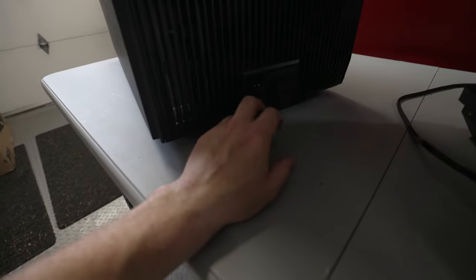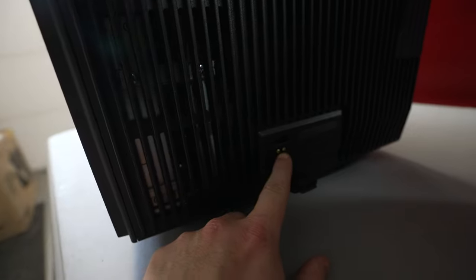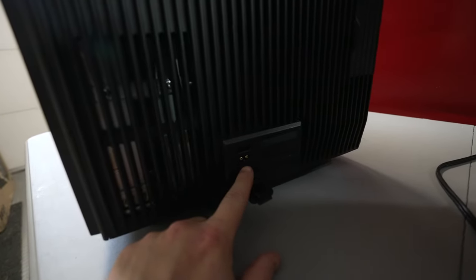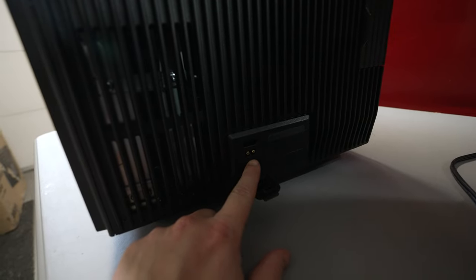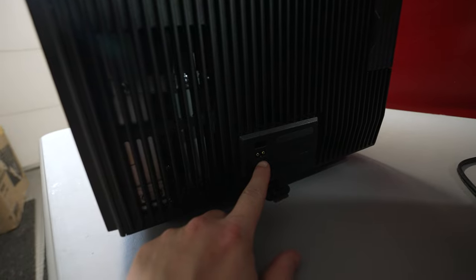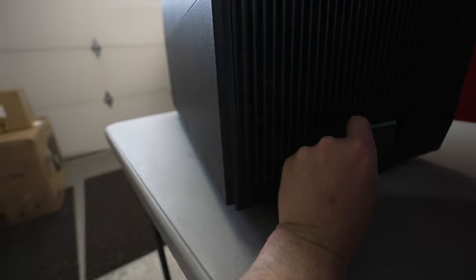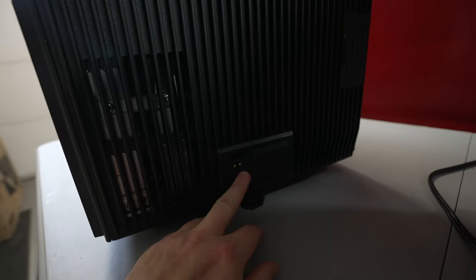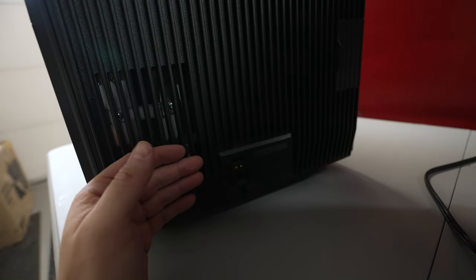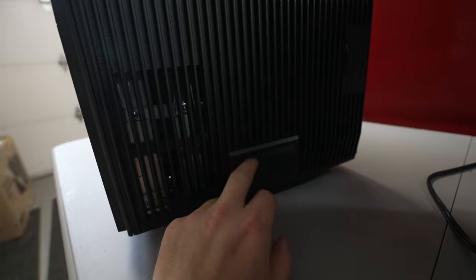For power and plugging this in, we have one connection here on this side. So this is an XT60 connector, I believe. And whether you're powering this off of 12 volt or solar panels or 110, it uses the same plug. So you do need Ecoflow's AC to DC converter to plug into here if you want to charge this off of wall power, or it's a 12 volt plug. Here, I'll show you.